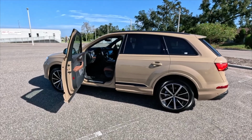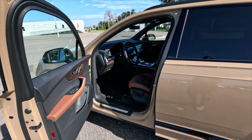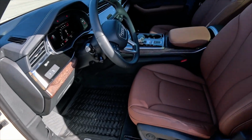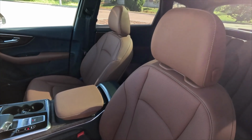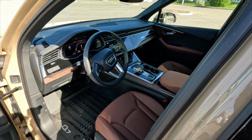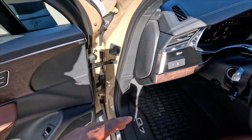Now, inside, you're getting around 57 cubic feet when it comes to front passenger space. And with this Okapi Brown, this is beautiful. Check this out, because this is what I've been talking about and just gloating about, is this brown interior with brown wood trim against this gold paint. Now, let's check this out. Let's hop inside, all right?